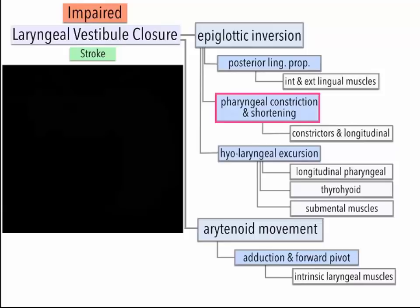So, based on this video, we can see that one deficit that is impacting poor epiglottic inversion is pharyngeal constriction and shortening, for which the constrictors and longitudinal pharyngeal muscles are responsible.